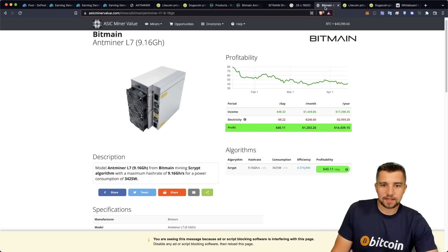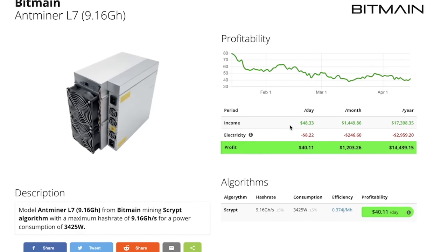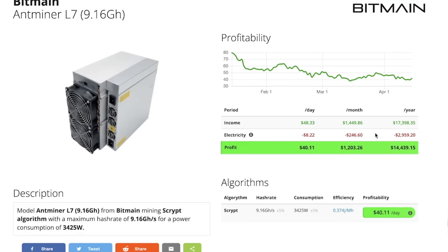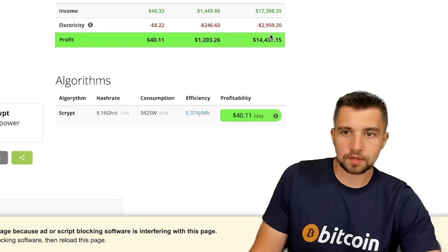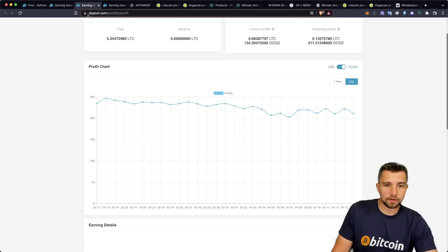But how much is this thing really earning? It's supposed to be pulling about $17,000 a year, or $48 a day, or $1,440, or really $1,450 a month. That's at a 10 cent per kilowatt hour electric rate, burning about $250 of electric per month, or almost $3,000 per year.